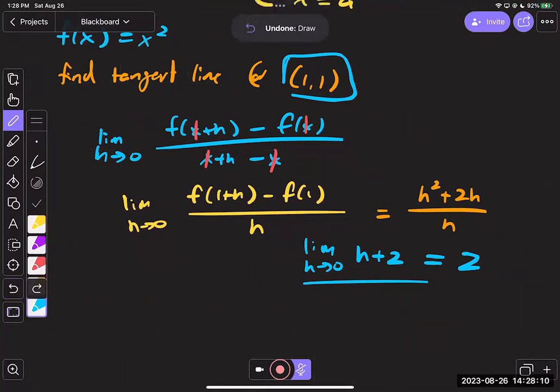Personally, I like to keep the x until the very end and then plug in for x at the end, because in my opinion it's a better way to use it. But that's the idea here.